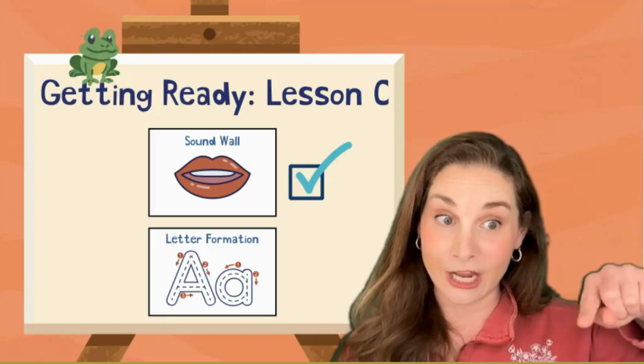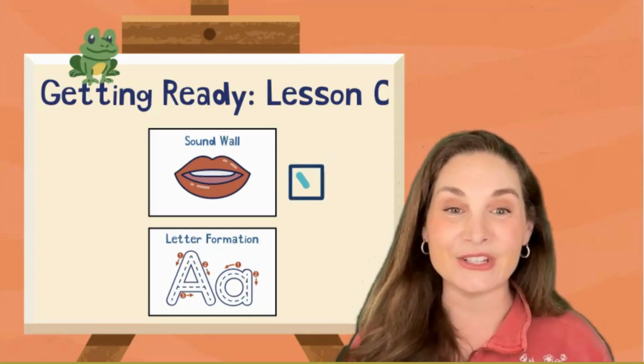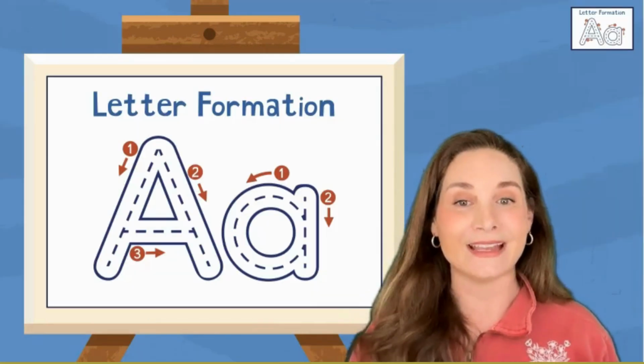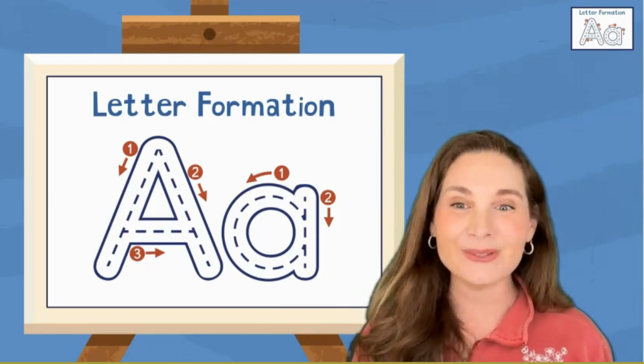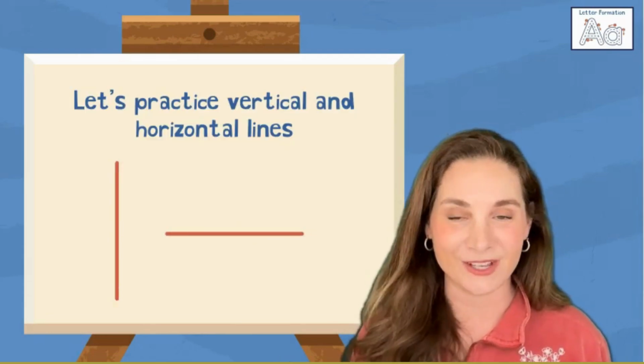Great work. We can check off our sound wall practice, check, and it's time for us to do our letter formation practice. Now today we're going to be practicing making some uppercase letters that have vertical lines and horizontal lines, and I'll tell you more about those on our next slide. Let's learn about vertical lines and horizontal lines.